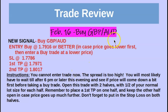It was the buy British pound Australian dollar, guys, and take a look. This is a copy of the exact trade signal I send to you on your email. When I have your email address, this is what I'm going to be sending out to you. I just want to review this really quickly. It's a new signal, buy British pound Australian dollar, that was issued on February 16th.